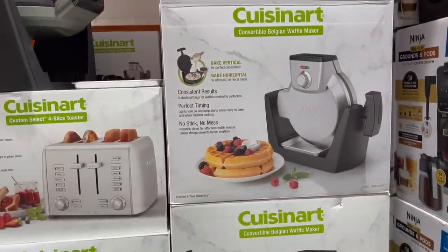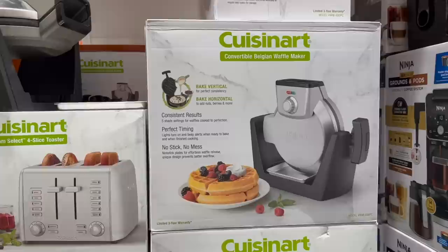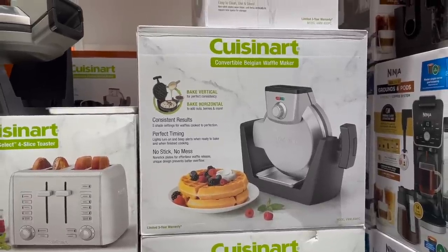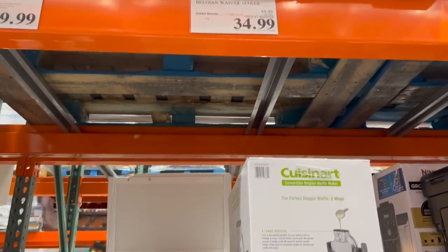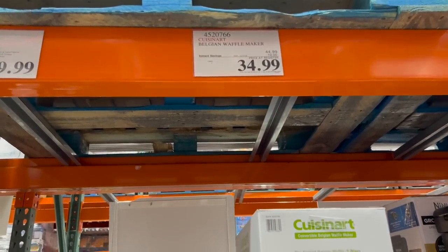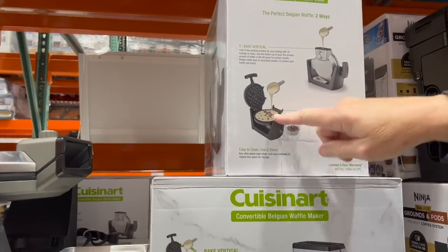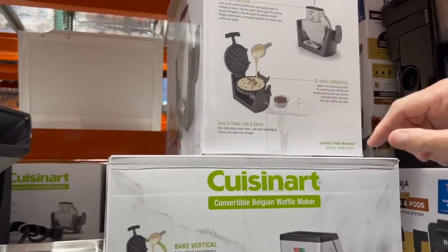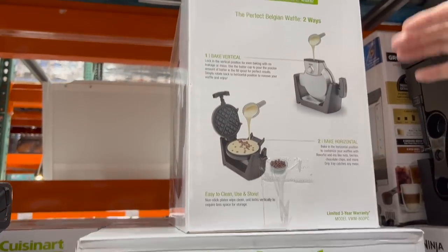I'm going to look at this, but we probably won't buy it because we already have our Mickey Mouse waffle maker. Now, if it had a Mickey Mouse waffle. Yeah. This is a Belgian waffle maker from Cuisinart. $44.99 normally, $10 off, drops it to $34.99. You pour it in the top, or you can actually bake it horizontal, whichever way you want to do it. There's two ways you can do it to make, as they say, the perfect Belgian waffle.